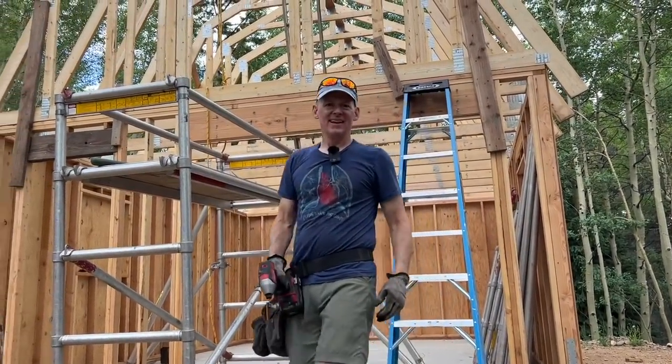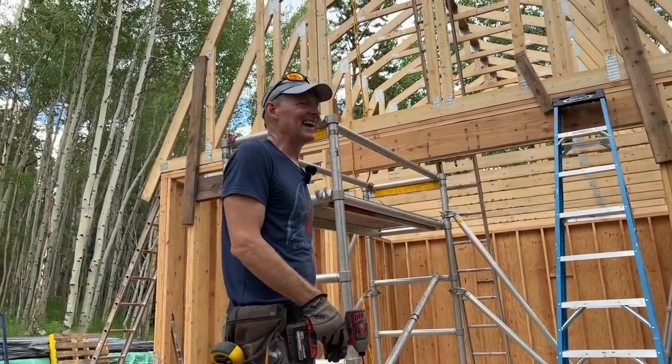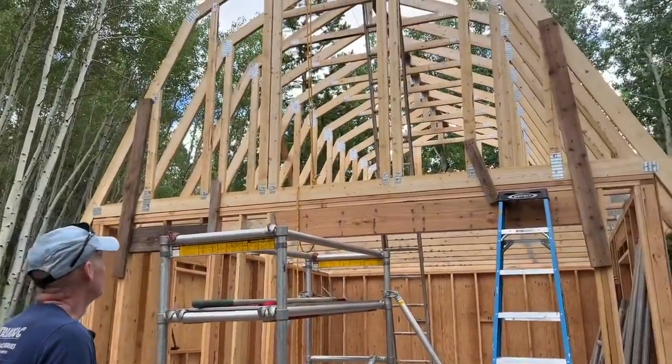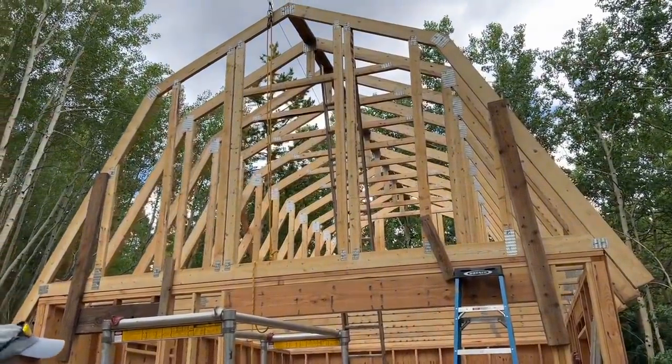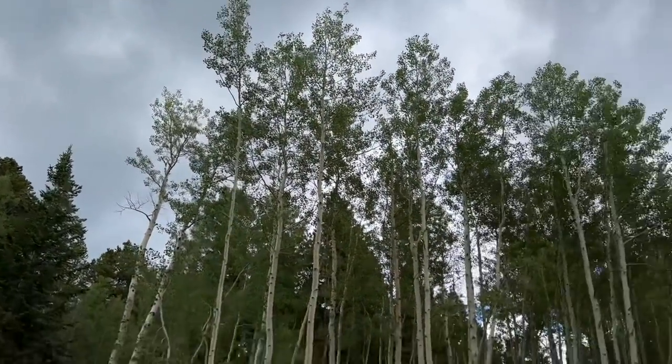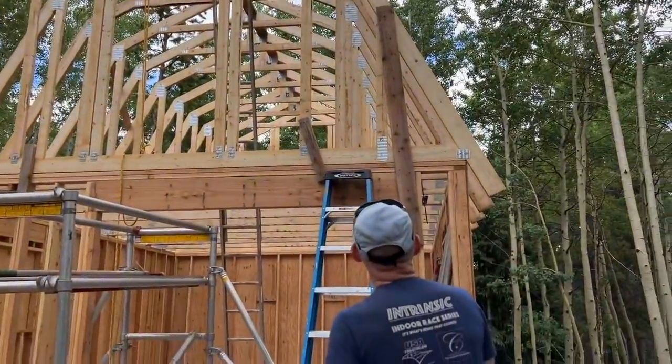Well, not bad. Only one truss out of 11 gave us trouble. Yeah. Not bad. Got them all up there. And just in time, because I heard thunder and it's raining. Yeah, actually needs to move that way.